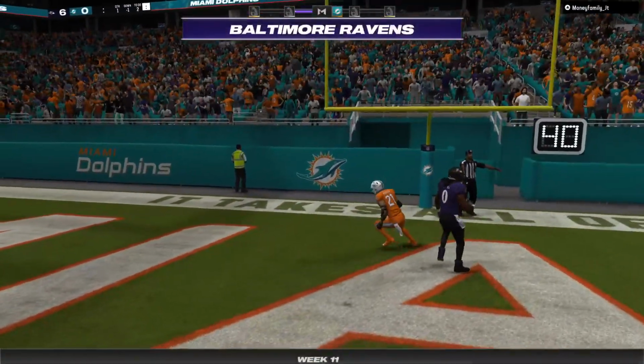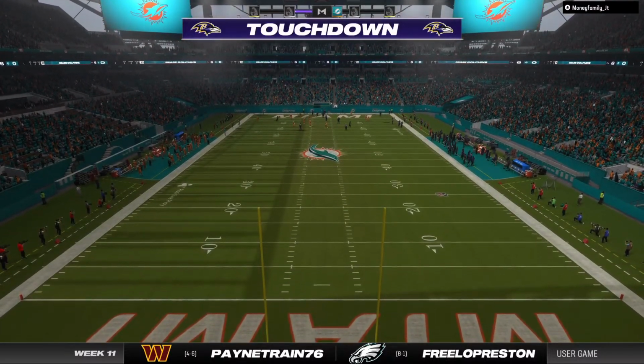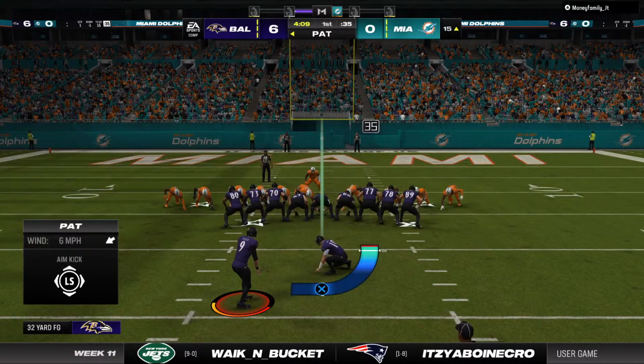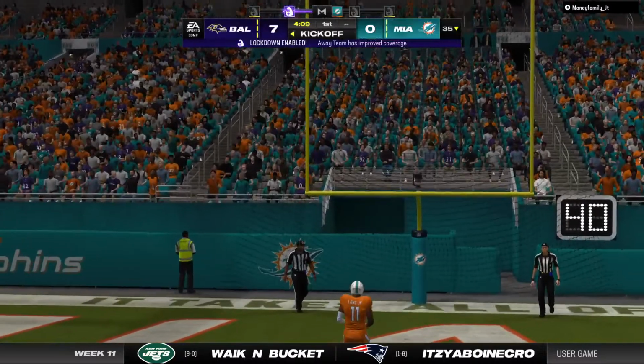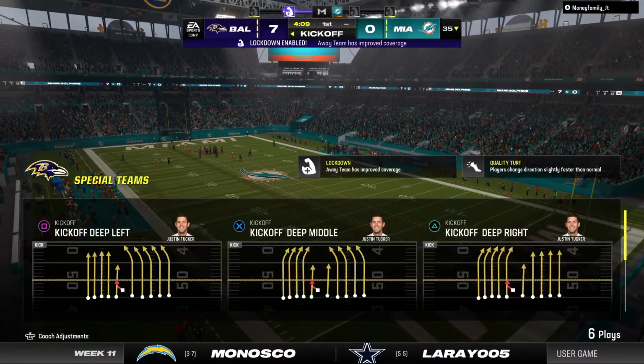Got a man, it's caught for a Ravens touchdown. CeeDee Lamb, his 5th touchdown now on the year. And the Ravens get the upper hand as they're on the board first here this afternoon. Tucker able to connect on the extra point, and it's now a 7-0 game.